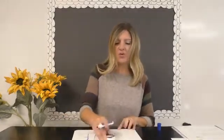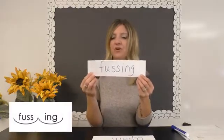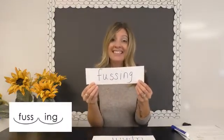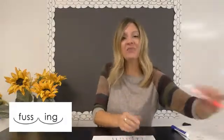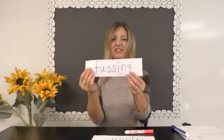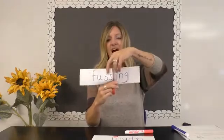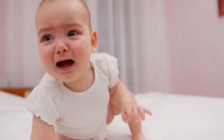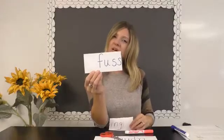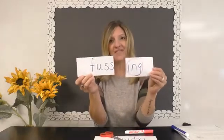Let's take a look at some words where we do notice the floss rule when it has two syllables. How about the word fussing? What do you notice about the word fussing? Yes, it just has a suffix. And we know that when we have a suffix, we just circle and read. It's its very own syllable. And so if I have fussing, I can take off the suffix and I still have fuss, which is a real word. So we know that sometimes floss rules can have two syllables. One way is that the second syllable is a suffix.